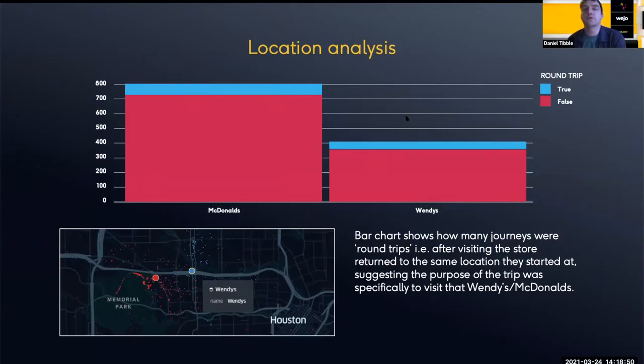someone visit the McDonald's or the Wendy's, but was it part of a round trip? So did someone go from the same start place to the Wendy's, then back again? Was the visit specifically around getting food? And that's context that, using small data sources, you could survey customers, but that's very slow, very expensive. Using big data, we're collecting this all the time.